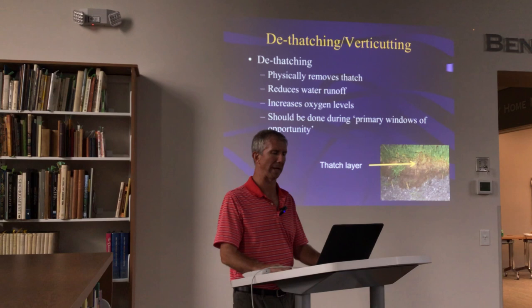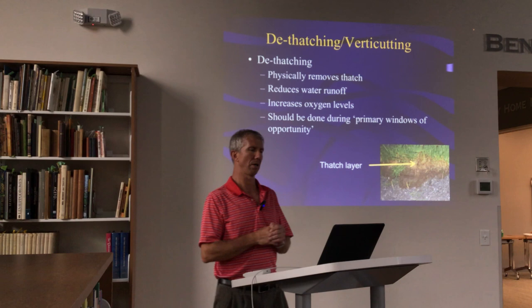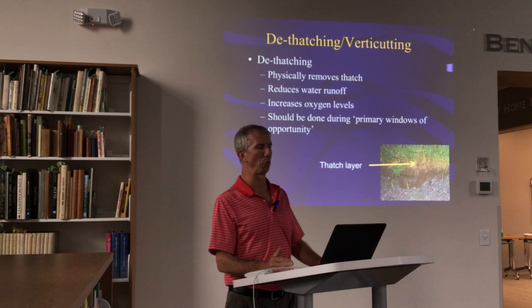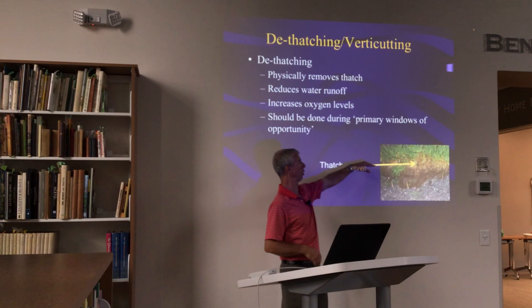So for dethatching, I would say that this is kind of a secondary cultivation practice, also called verticutting. What this does is physically remove the thatch. If you think about what the thatch layer is, again, it's this intermingled layer of stems and roots that naturally grows between the verdure, or the green part of the grass, and the soil itself.